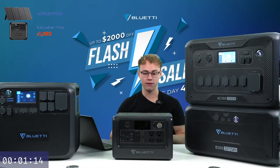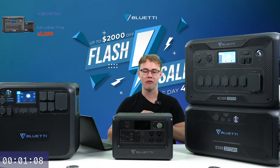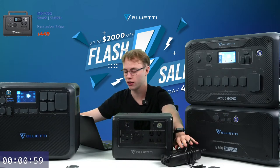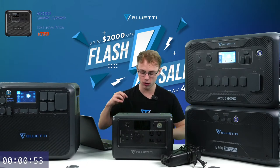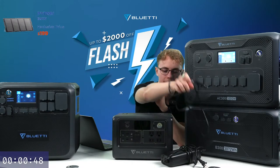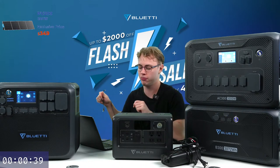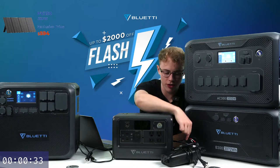In the box of your EB70S, you will find everything you need. You will find this adapter, called the T200S adapter, to recharge from a wall outlet. You will also find the solar charging cable, DC7909 to MC4 connectors, and a car charging cable. Hold on, it's here. The car charging cable dropped on the floor, but there we go. So: a car charging cable, a solar charging cable, and an adapter.